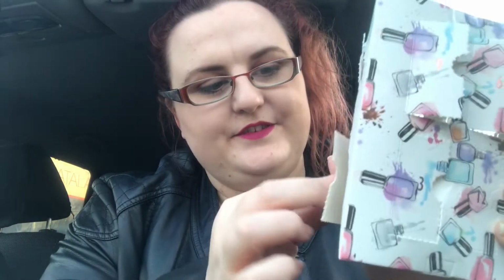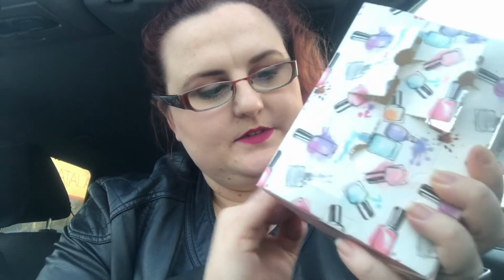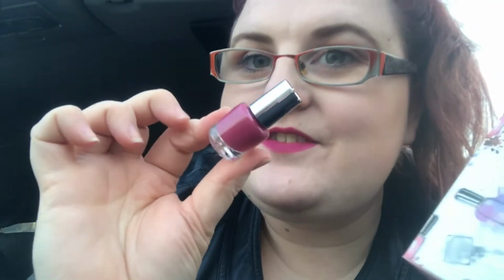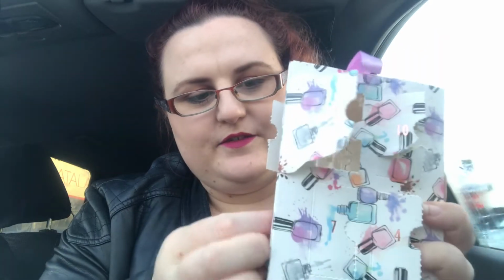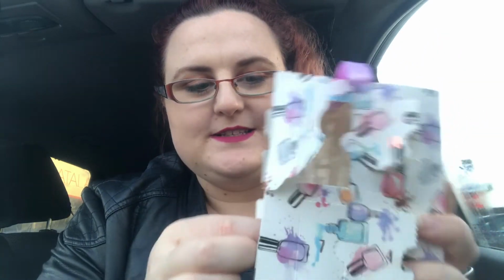For day 11, we have this very nice purple colour, and I would definitely wear this one on my nails. Really, really nice. Do you know what kind of colour that would be? It's a rose, isn't it? Yeah, rosy. So for day 12 and the last day, oh, this is very nice.